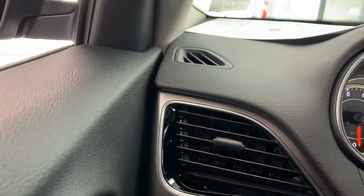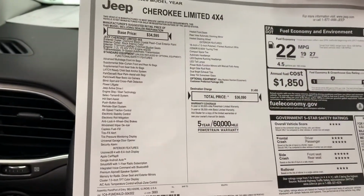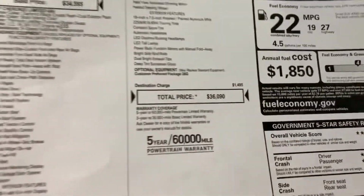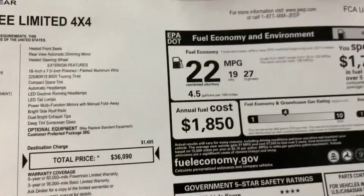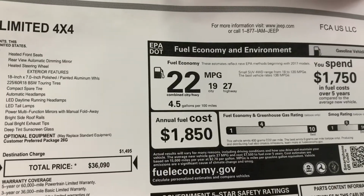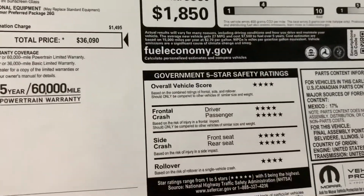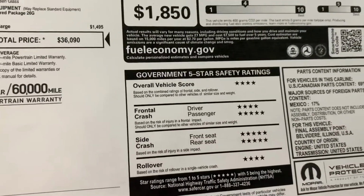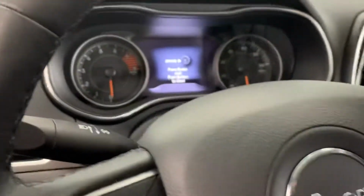Quick look at the original window sticker. We're able to print that for you. You're also able to access it from the CarFax. You can see that the original MSRP was just over $36,000. Miles per gallon, 22 combined, with 19 in the city, 27 in the highway. And then overall, a 4-star crash test rating, with some 5 stars mixed in there for different various ratings.